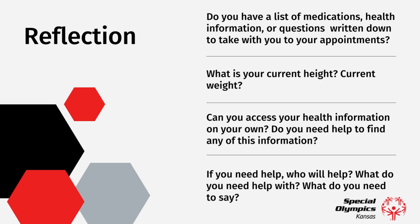Question 2. What is your current height or current weight? Questions like these are common at medical appointments. It's important to have a general idea of each measurement to track possible changes in your health, wellness, and activity.